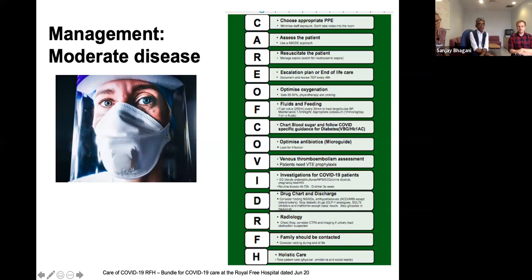On the whole, it seems like 30% or thereabouts have had either asymptomatic or symptomatic infections. At one stage during the pandemic, we probably had about 15 to 20% of our workforce away from work because they were unwell. And so this is a real issue in terms of a pandemic.